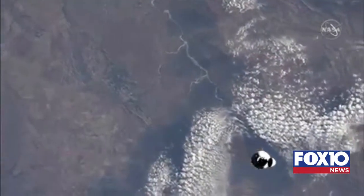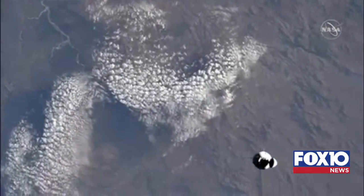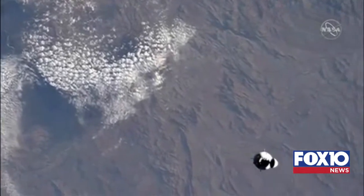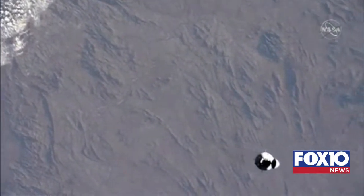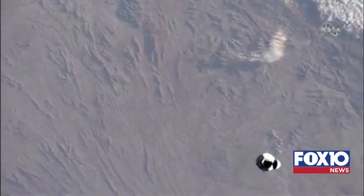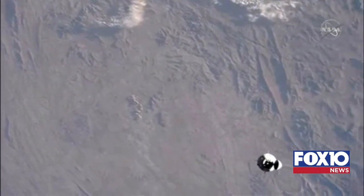And that is Madagascar that both vehicles are flying over right now. Just as a reminder, the crew is suited up and they did perform leak checks just as they did when they got suited up and ingressed the vehicle prior to liftoff yesterday.